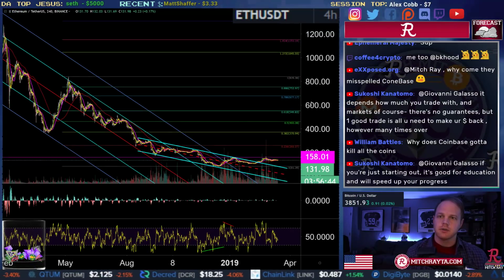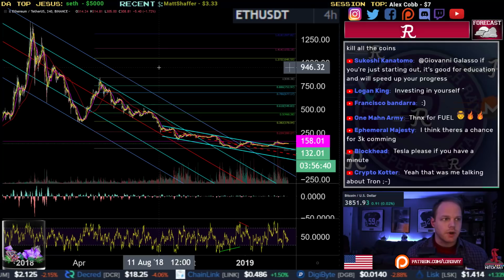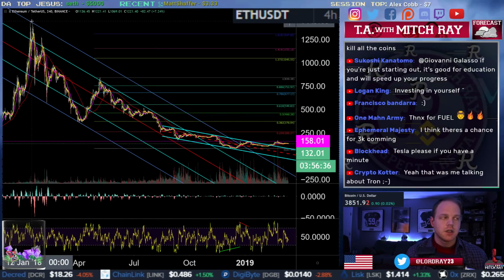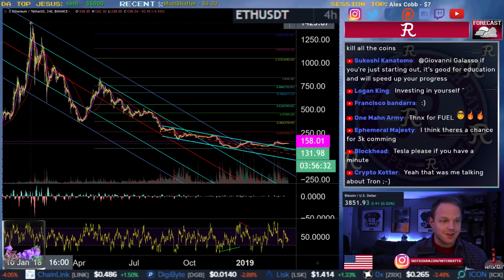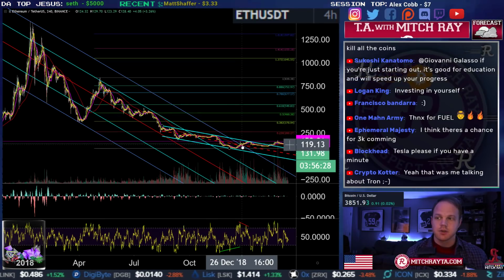Go to Tether for Ethereum to US dollar tip. Alright, look at this, man. This is zoomed out so far, it barely even fits on my screen, man. All-time highs, $1,420, sorry. All the way down to December 26th.